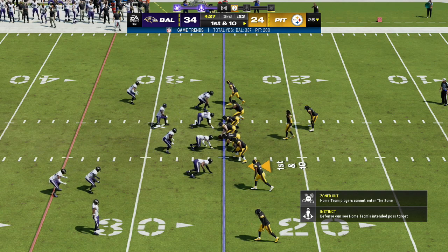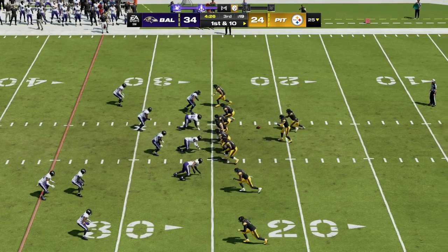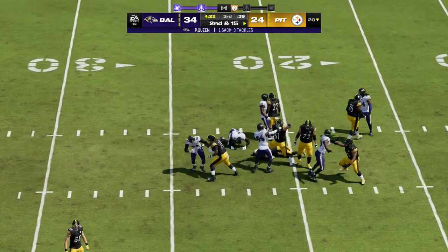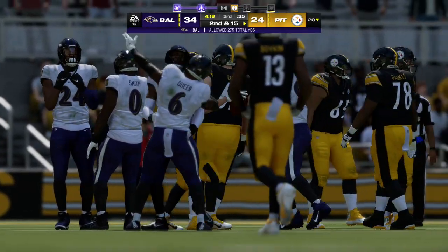Yeah, and I think that after the last drive, they've got to be pretty revved up, don't you think? Everything they were doing was working pretty well. They go back out there with the same mindset, play at the same tempo and the same pace. Still a lot of time left to make something happen in this one.